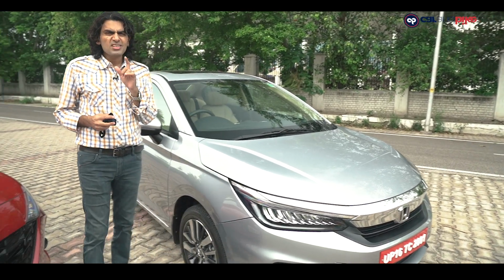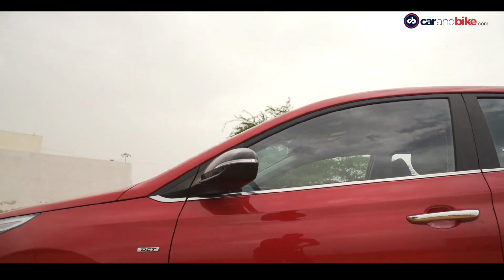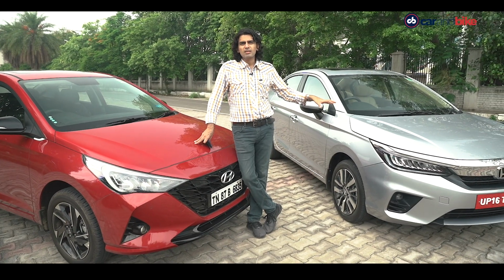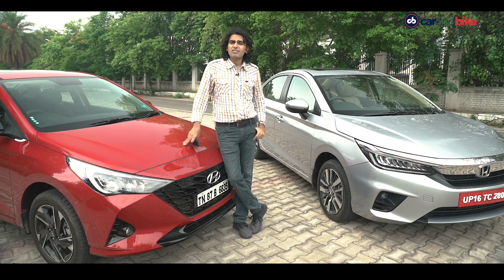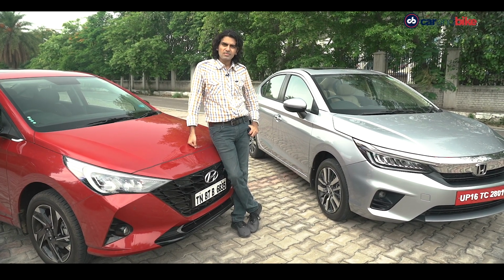But if it's a driver's car that you're looking for, the fact that you now have a turbo option being offered here, I think it sets the cat amongst the pigeons. Hopefully, we see more such models driving in, and hopefully even Honda decides to do a Type R version of the City. That's maybe wishful thinking, but like I said, if it's a driver's car you're looking for, it's this one.